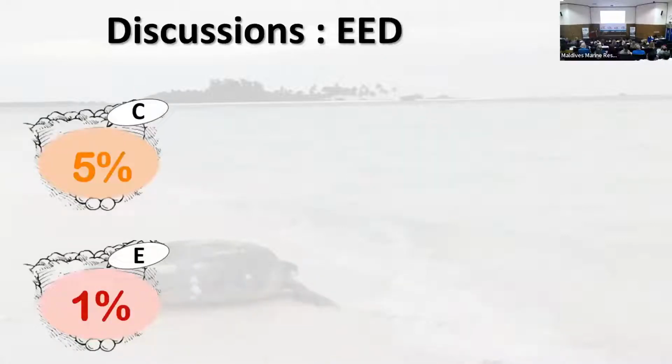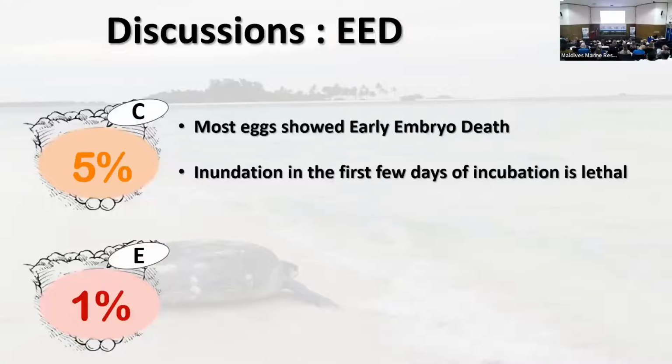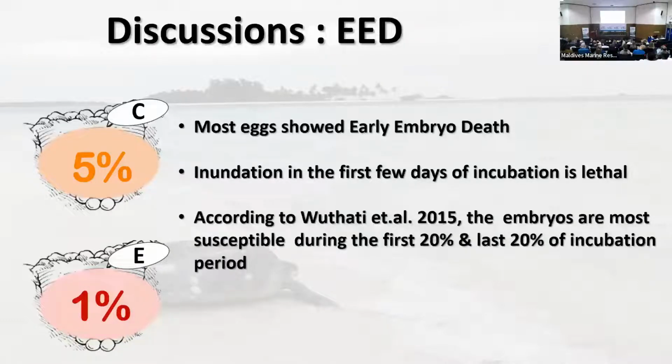What we saw with nests C and E was EEM, or early embryo mortality, where in the very beginning of their incubation period, these eggs and their life came to a halt. So there was no development of an embryo as such, and they ended at a very early period. Inundation during the first few days is very critical to the turtle eggs. According to a study that we've seen in Northern Australia, we've seen that the first 20% and the last 20% of the incubation period is the most sensitive period.